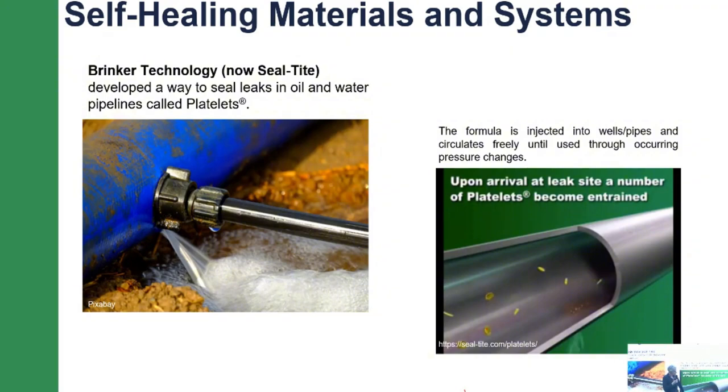And what happens is that if ever a hole is formed, the platelets here are going to accumulate in that place just by virtue of the pressure that's exerted by the leak. And they will start to limit the flow that will go through the pipe so that you limit your loss and you can eventually come and repair your hole.